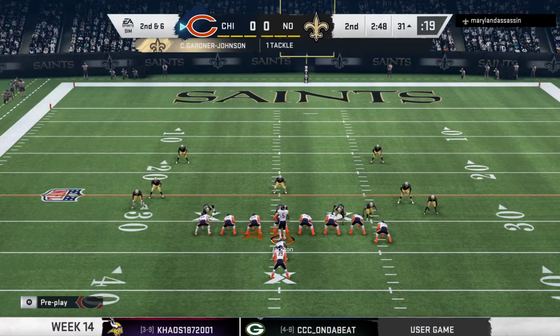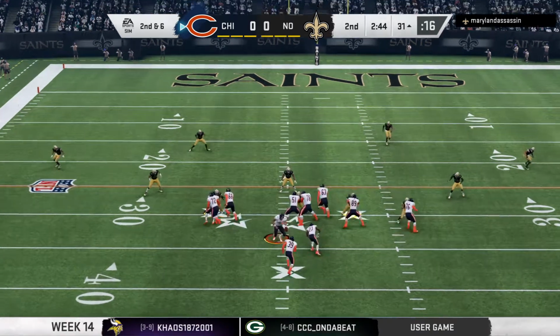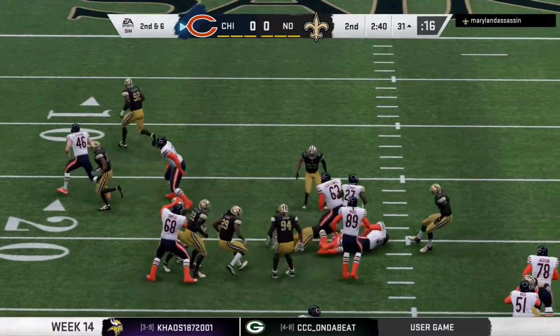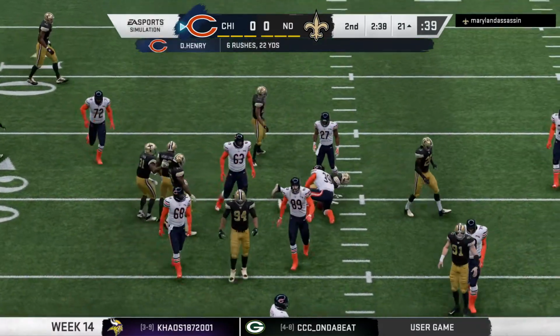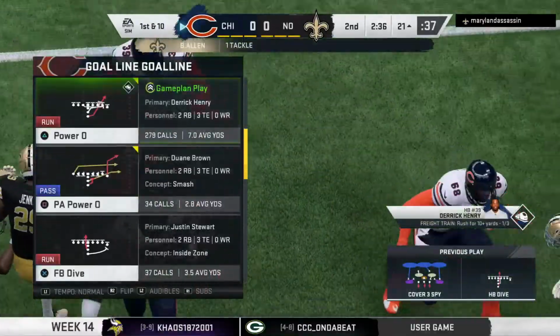The run got 4. Now they deal with a 2nd and 6. Derrick Henry. And he's going to get this down near the 20-yard line. A Chicago first down there on a gain of 11.